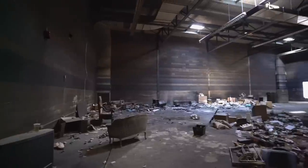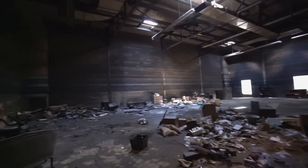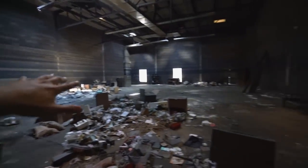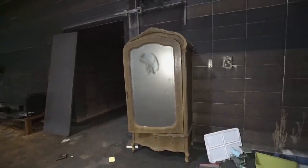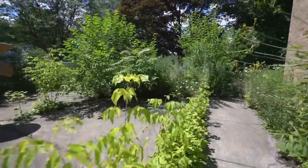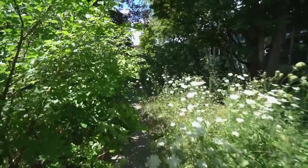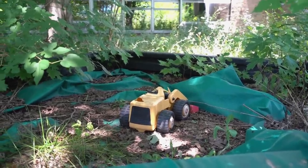So this was the gymnasium inside this place. Completely torched. The walls weren't originally black. You could actually make out some like tan and blue, but this entire room is just filled with soot. We have this gorgeous cabinet just sitting here. But that's about it. So overgrown. Got some kid's Tonka truck still here.